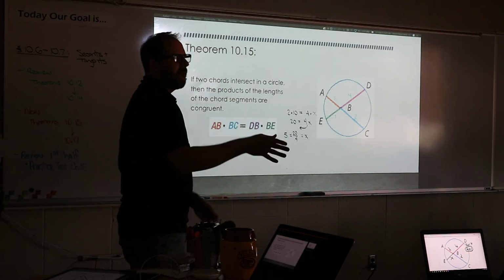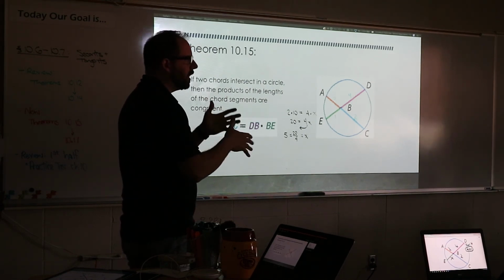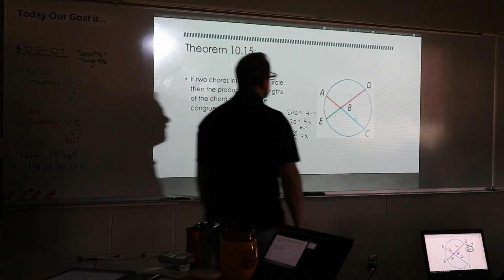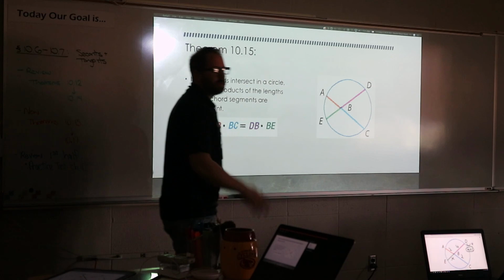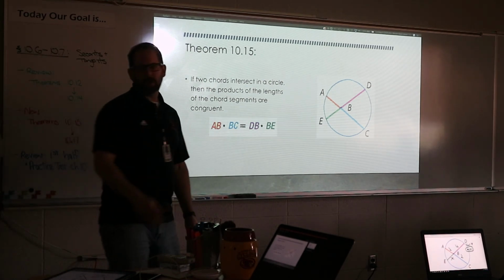Some people, like in other classes, always get thrown off by that. Like the chords don't have to be the exact same length. But the math here, when you multiply them, they have to work out every time. So these could be decimals. Okay, are we good with this first one? That was one of the new ones today. I think it's pretty straightforward. All right, let's move on.